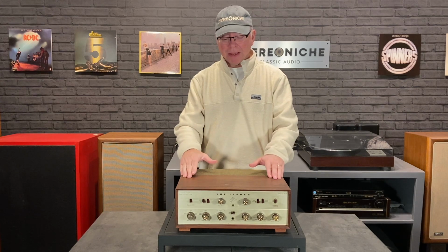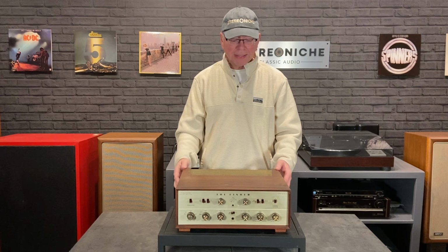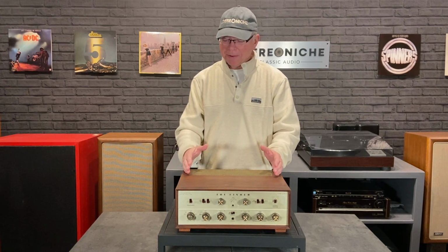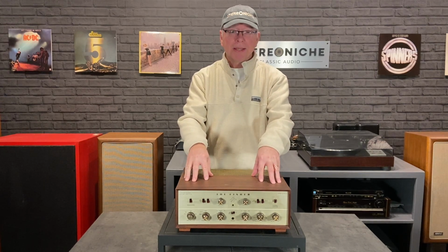This is the integrated amp from that set, and it has been fully recapped, in case anyone's wondering right off the bat. So it's been fully recapped, and it's just a beautiful little unit.